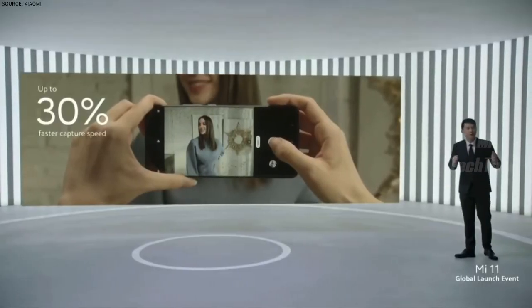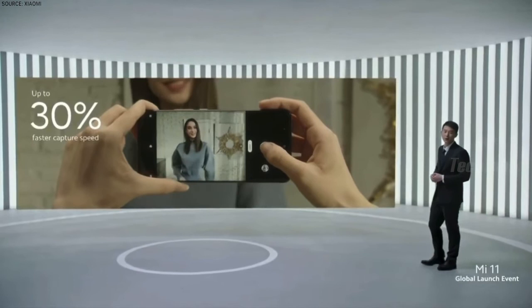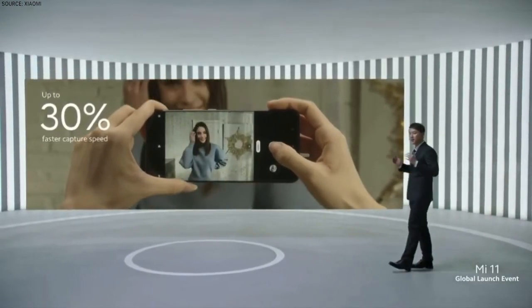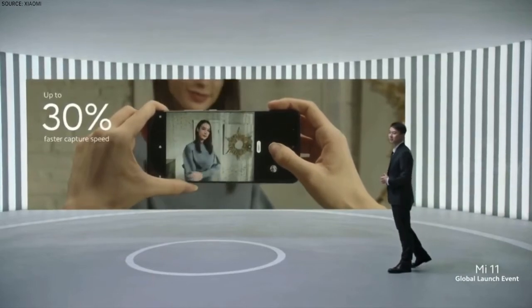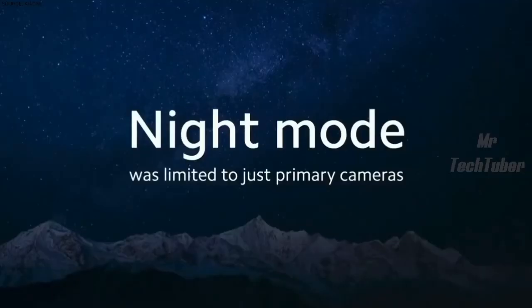One huge advantage of Mi 11 is faster processing of your 108 megapixel photos. In fact, this is 30% faster than in previous generations. Our night mode improvements are not limited to ultra night video. We have also taken our photo night mode to a whole new level.